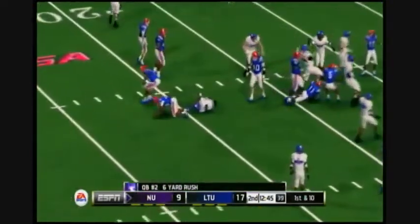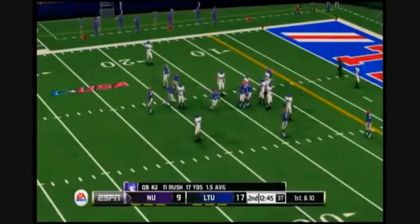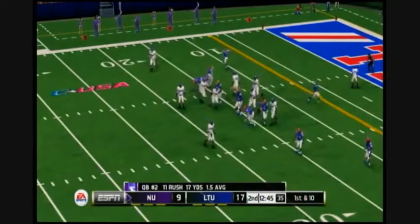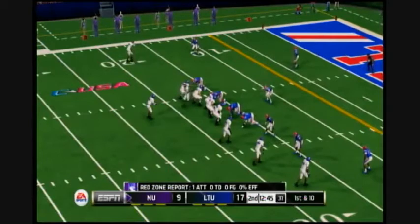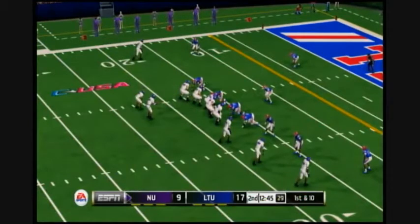Brought down after a nice run up the middle. Good for a gain of 6 yards. 1st down. This offense has really stalled on their last 2 trips to the red zone.